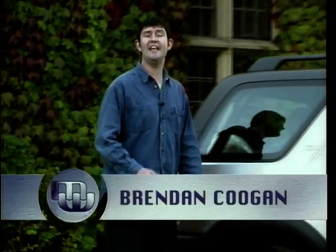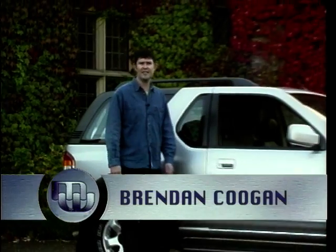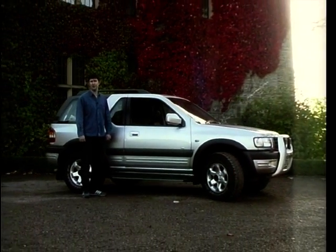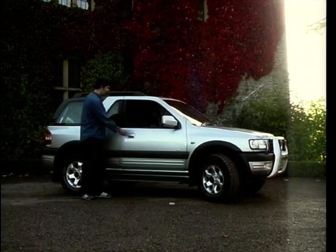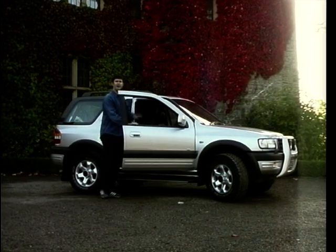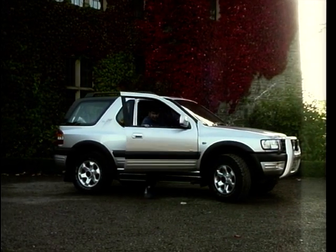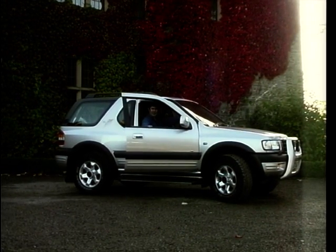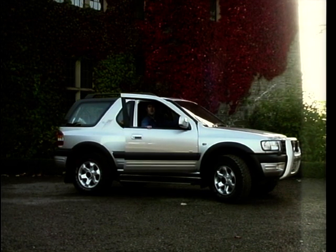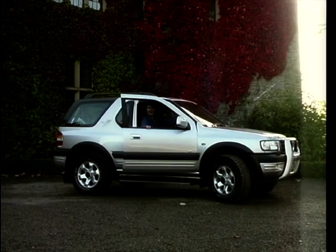One of the areas most keenly contested amongst car manufacturers these days is the sports utility vehicle market. That's a 4x4 with alloys to you and me. Well, the competition just got even keener with this, the Vauxhall Frontera Sport V6. Now, you might more commonly associate a car like this with a trip to the supermarket or the twice daily school run, but we've come to the Brecon Beacons in Wales to put this car through its paces where it really matters, and that is off-road.